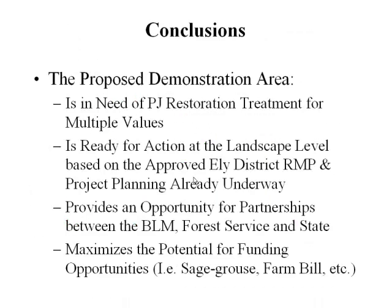Just some quick conclusions, and these are conclusions that I presented at the PJ summit that we had in Las Vegas in December. The area is in need of PJ restoration treatment for multiple values. It is ready for action at a landscape level. In fact, the Ely BLM district has moved forward in their watershed planning, and I think they're on the verge of releasing an EIS for up to about 60,000 acres of mechanical treatment in the PJ type. But that doesn't mean that they have the funds for implementation of those recommendations ready.